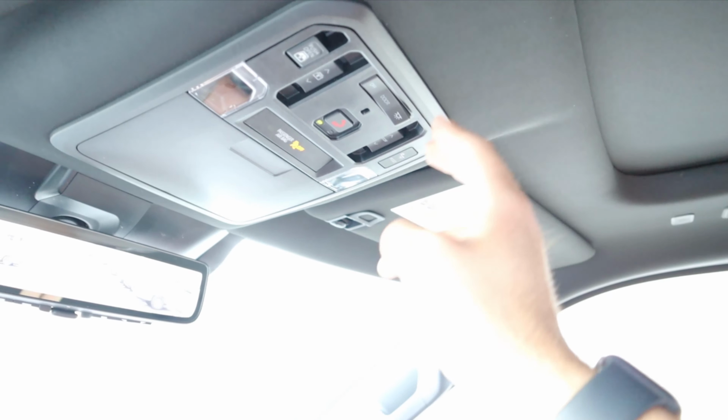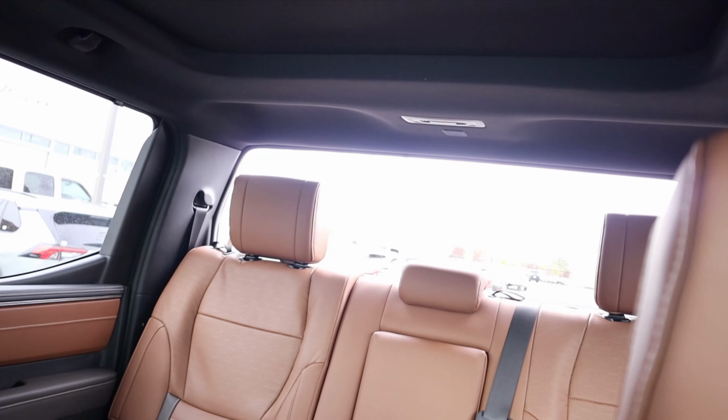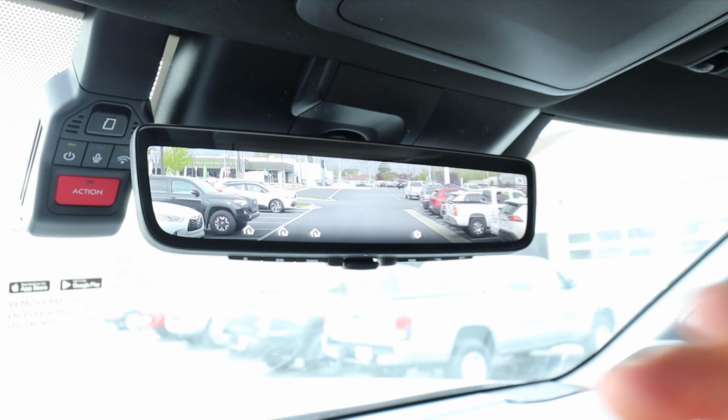And then finishing things up here at the top, you can see we've got a panoramic sunroof here at the top. Got the controls for the sunroof as well. And then we do have a sliding window. The whole window goes down. And then of course we got the camera mirror. Look at that. That is cool.